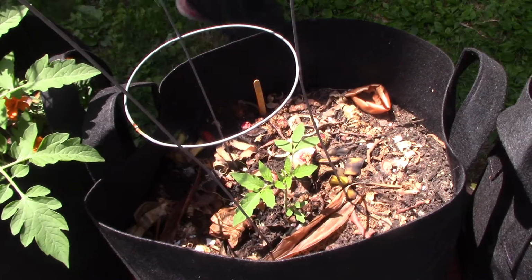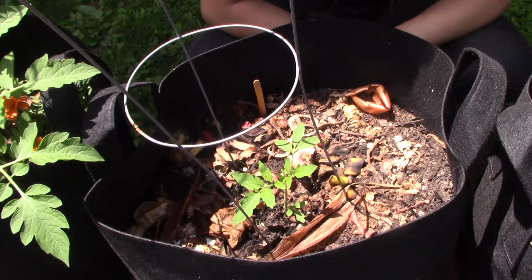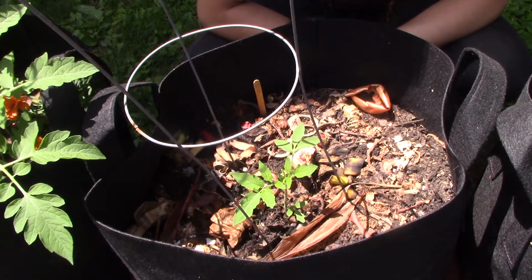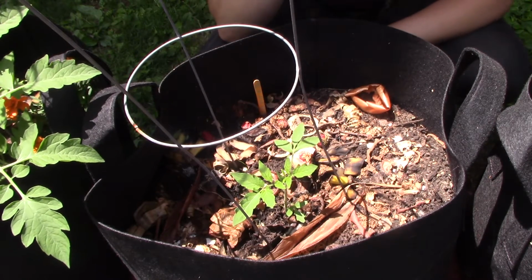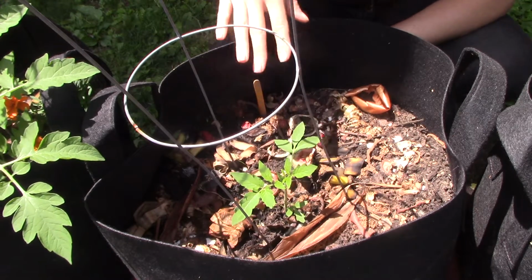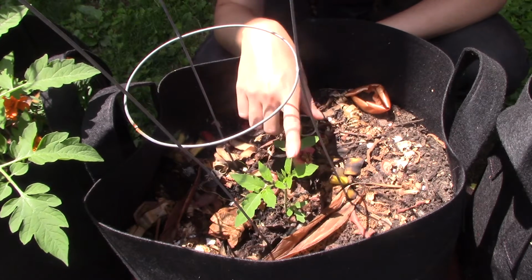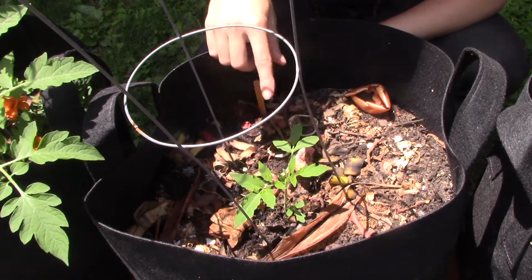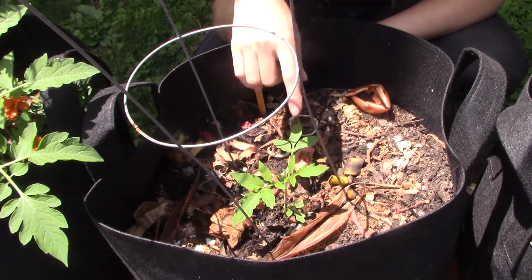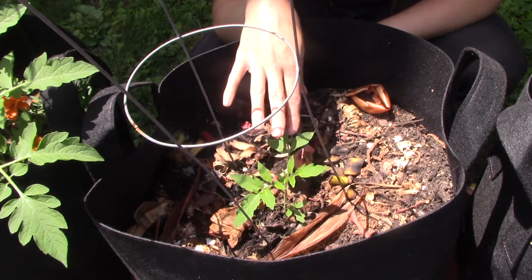My Mule Team tomato was one of the tomatoes I initially found ant farming aphids on. However, unlike my Black Russian Crim tomato, I was able to save it. And it was stunted for a while, and thanks to the rain that we had, it has finally started to grow. So hopefully, I will be able to harvest tomatoes from this, because I'm very curious as to how it tastes.